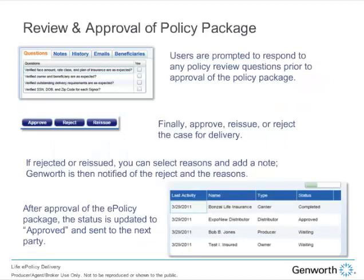At this point, users may also upload additional pages, i.e. cover letter, marketing sheets, etc., to the policy package. This information is shown only to the next party in the workflow. The users are also prompted to respond to any policy review questions prior to approval of the policy package. Finally, they are asked to approve, reissue, or reject the case for delivery. Upon completion of each approval, the thermometer status is updated to reflect the progress through the delivery process.